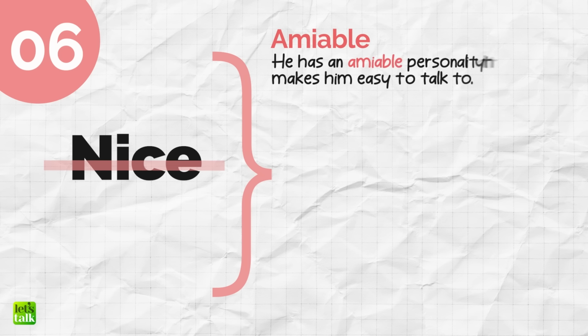Colossal. The film was a colossal success, breaking box office records worldwide. Immense. He felt an immense sense of relief after hearing the good news. Enormous. The new mall is enormous, covering several city blocks. Do you know any more words that can replace huge? Let me know in the comments.